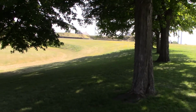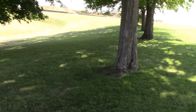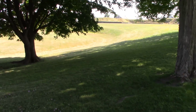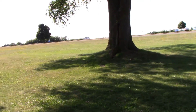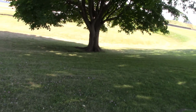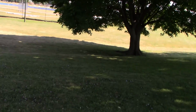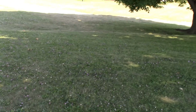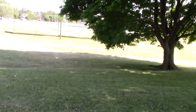So topographically, historically, it makes sense for the French to be roughly in this area here, even though my map may have the French army either a little too close or a little too far away from the fort. This would be a good position for an attacking army.